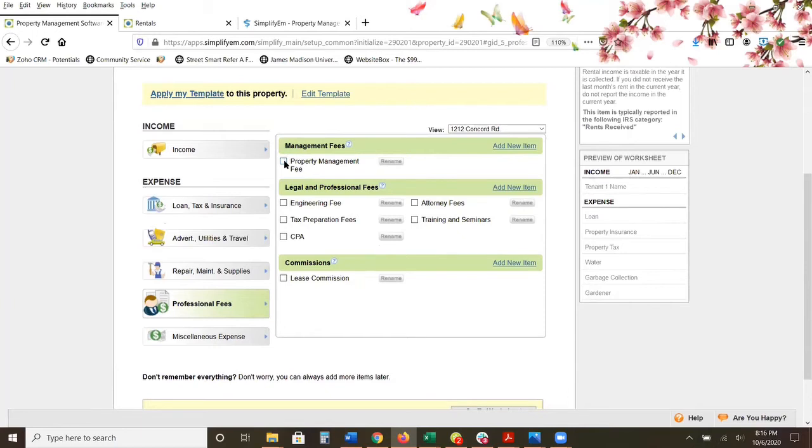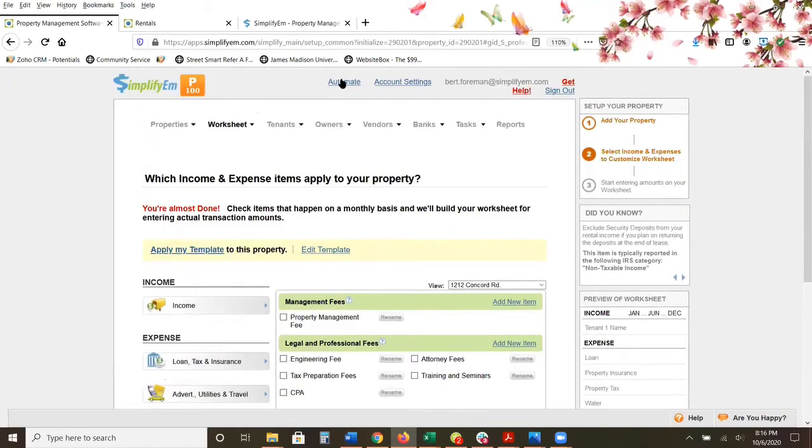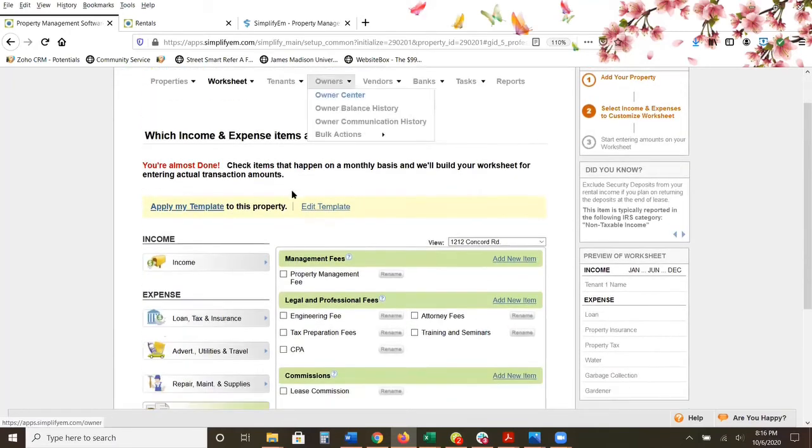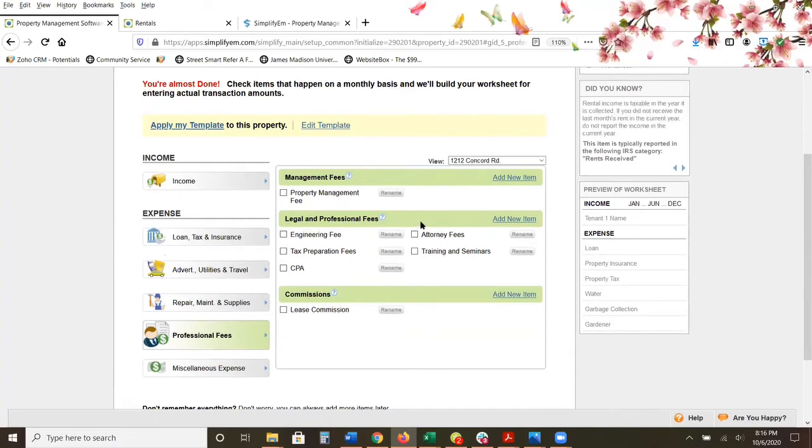If you're managing for other owners, you can charge them a property management fee. And up here under automate, you can designate whether you want your property management fee to be a flat fee or a percentage of rent collected. If you have any legal or professional fees throughout the year, this is where you'll put them in.